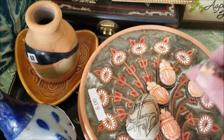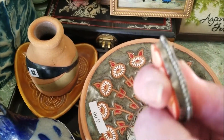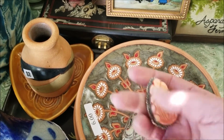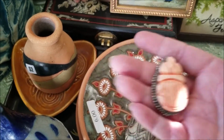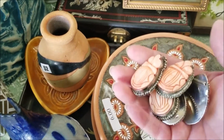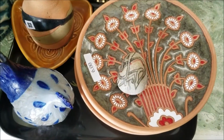These little scarab beads. They look like they're pendants. You can thread a chain through that. I believe that's what they are, but I just thought they were really cool. And I love the color. And I picked up 5 of them, and they were 25 cents for all 5. I'm always looking for unusual crafting things.